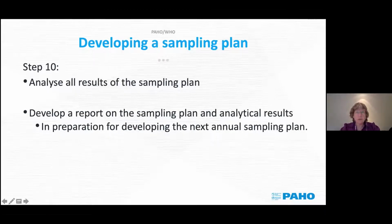Once the sampling plan has been completely delivered, you want to analyze the results. You want to develop a report. I'm not saying this is a published report. You want to analyze the results, and you're normally going to end up with some sort of draft or final document that will allow you to circle back to the environmental scans and the situational analysis. So this report of the analysis is your first step in your environmental planning.